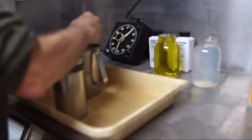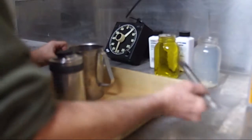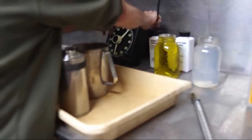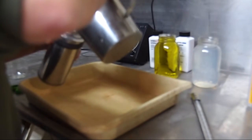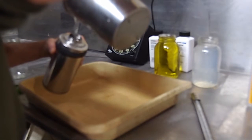Well, all the chemistry is ready to go. We'll just check the temperature on the developer. We're good. Okay, so we've got the time set on the timer, 6.5 minutes. So, first thing we do is add the developer to the tank. Just pour it in.